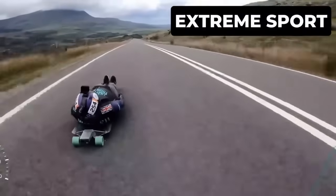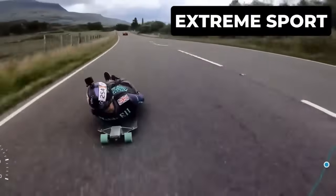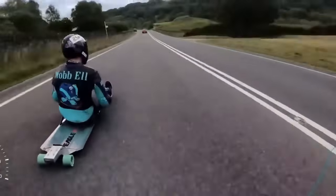In the world of extreme sports, asphalt sledding stands out for its speed. This type of skateboard is ridden sideways and can exceed 62 miles per hour, thanks to its aerodynamic design.